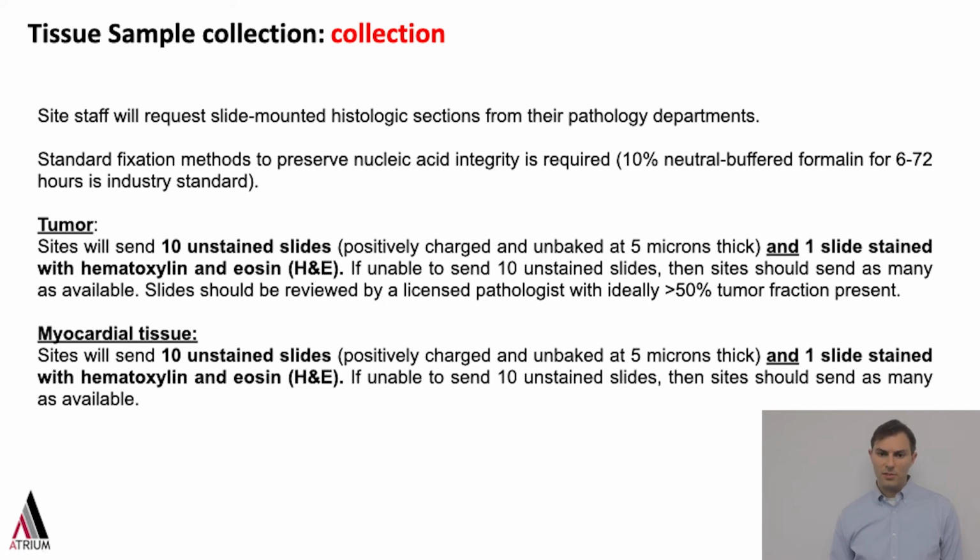Standard fixation methods to preserve the nucleic acid integrity is required, and typically this is 10% neutral buffered formalin for 6 to 72 hours. For the tumor sections, we ask that sites send 10 unstained slides. These are positively charged and unbaked at 5 microns thick, and also 1 slide that is stained with H&E. If sites are unable to send 10 unstained slides, then we ask that they send as many as are available.